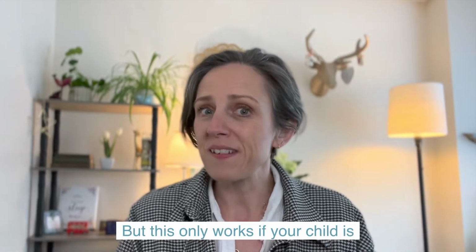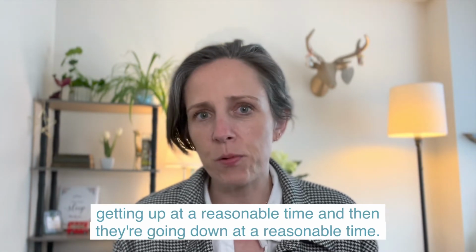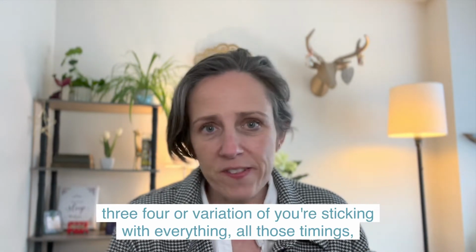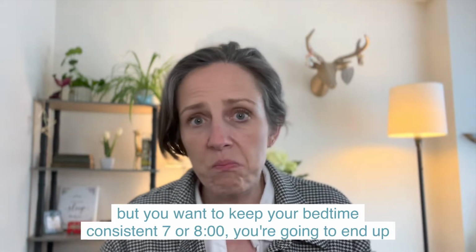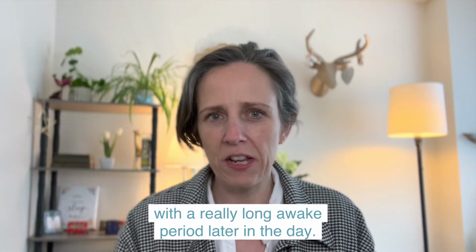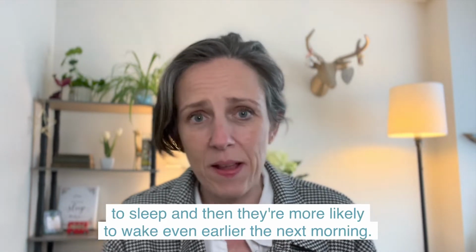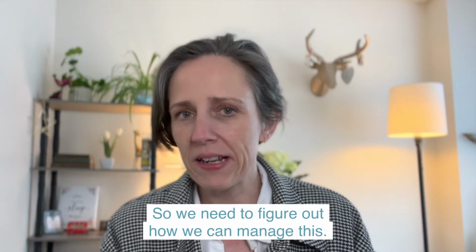But this only works if your child is getting up at a reasonable time and then going down at a reasonable time. If you're just trying to stick with 2-3-4 or a variation of it, and you want to keep your bedtime consistent, 7-8 o'clock, you're going to end up with a really, really long awake period later in the day. That means your child is going to be really overtired, really overstimulated. It's going to actually be harder for them to sleep, and then they're more likely to wake even earlier the next morning. So we need to figure out how we can manage this.